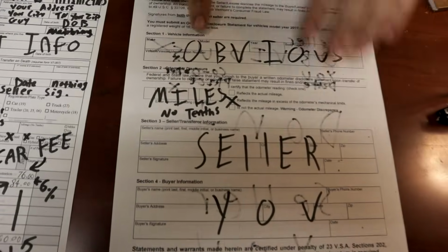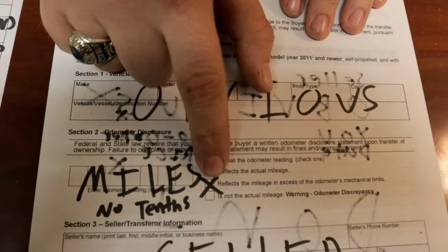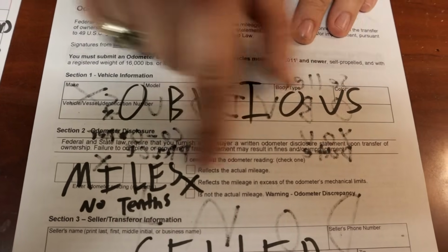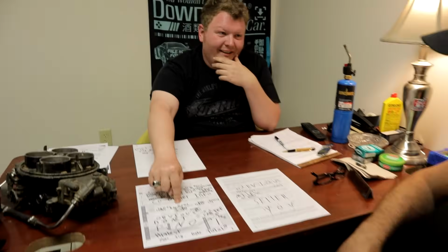It kind of bled through. But either way, this is the vehicle information, the miles, whether or not... most cars that we mess around with have 5-digit odometers, so it's going to exceed the mechanical limits. And then you just fill out seller information and it's a pretty straightforward bill of sale. So there's not a lot of trickery there. This is where the trickery is at. Anybody who's considering doing this, go back and watch this again before you fill it out, because that would have fooled me. I would have filled that out wrong. Yeah, I'm a paralegal, so this kind of stuff I deal with a lot.